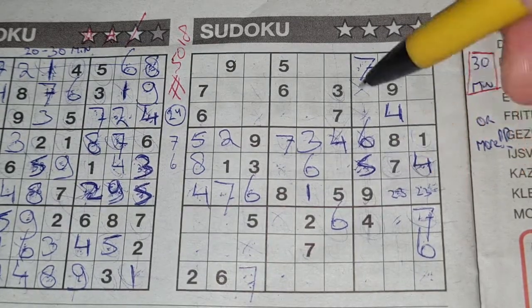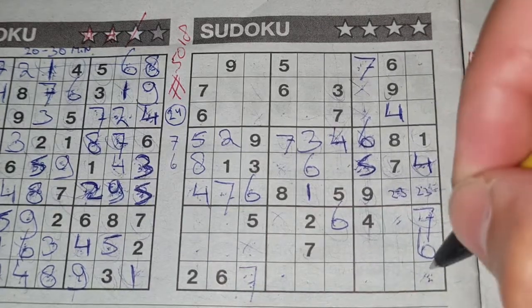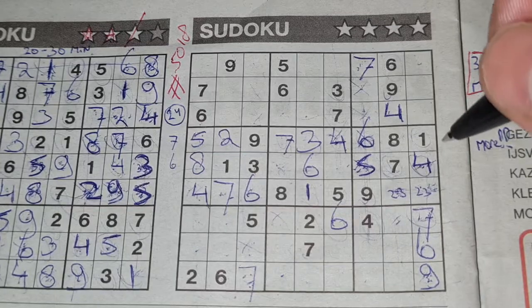The 9 in this column. The 9 in the column next. So the last column, the only place left for the 9 should be there.